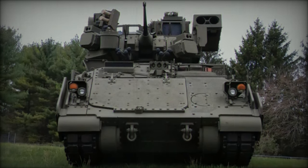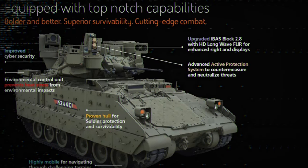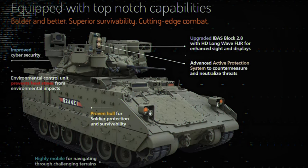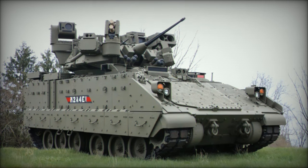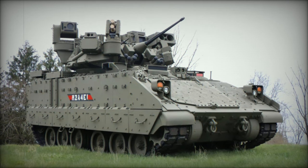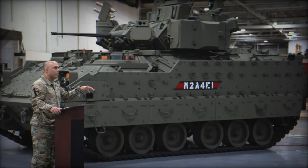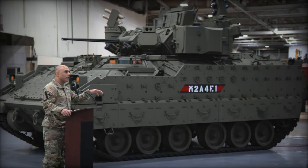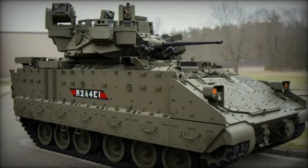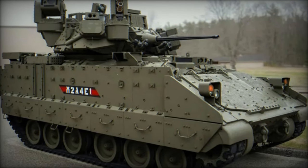One of the standout features of the M2A4E1 is its integration of the Iron Fist Light Decoupled, IFLD, active protection system developed by Elbit Systems. The system is designed to intercept and neutralize threats, such as anti-tank missiles and rockets, before they can impact the vehicle. This active protection system addresses the growing need for defense against modern, guided munitions and sophisticated anti-tank systems. In an era where the battlefield is increasingly dominated by highly precise threats, the IFLD system is a game-changer in enhancing the survivability of armored vehicles like the Bradley.